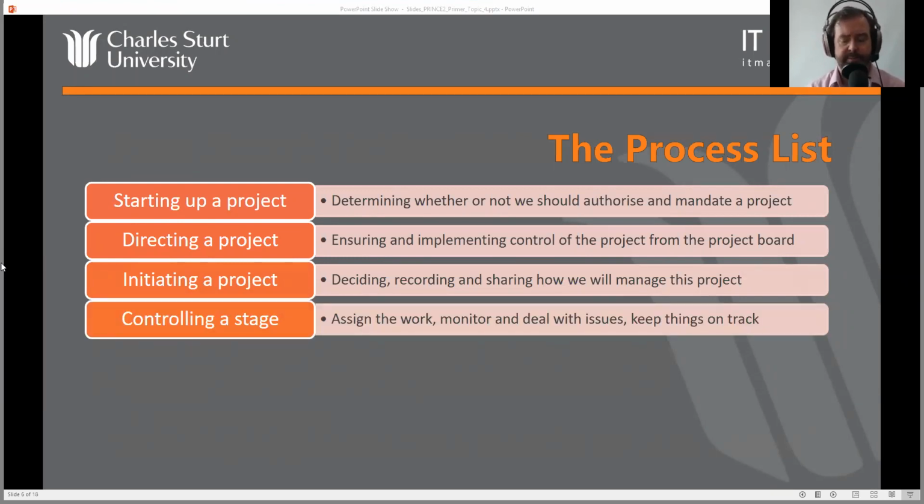Controlling a stage, this is where you actually assign work to people. You monitor that work and you deal with whatever happens. Issues happen, risks occur, all the things we need to do to keep workflow on track. This is the workflow process, controlling a stage.